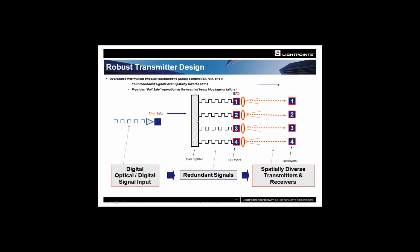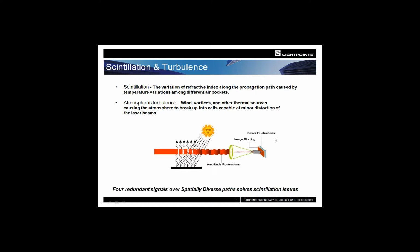When the data comes into your system, we do an OEO conversion. If it's fiber, if it's electrical or copper, we basically do another conversion. And we send your information redundantly over 4 separate paths. So these are 4 transmitters redundantly sending the same information coming in from the input source to 4 receivers on the other side. This gives you a redundant signal as well as spatial diversity.